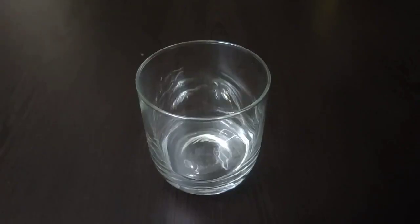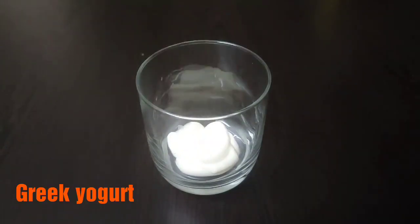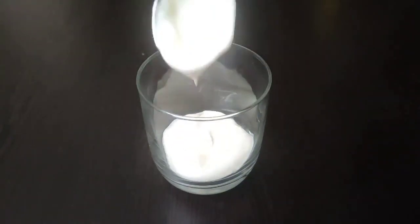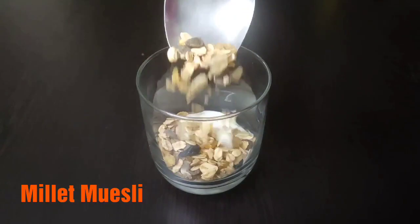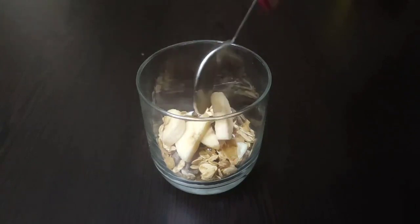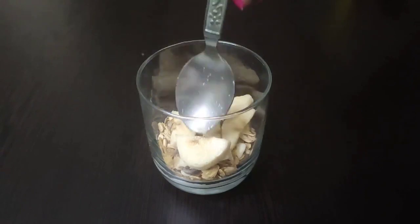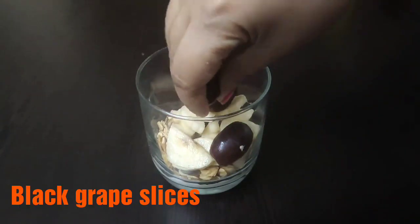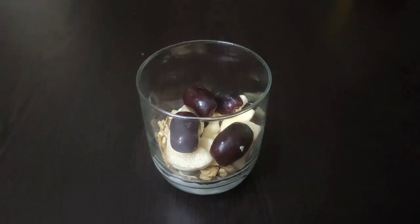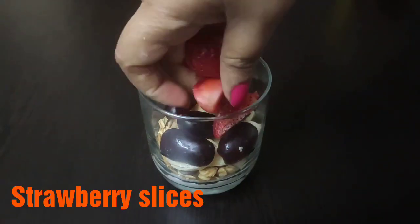And now time to layer our parfait in glasses. First, generously add a layer of the Greek yogurt. Next, add 1 tablespoon of the millet muesli. Then goes some sliced bananas. Black grape slices. Strawberry slices.